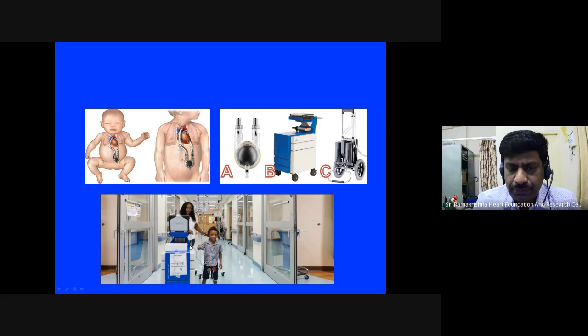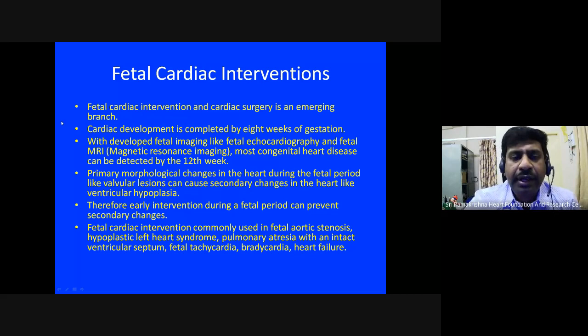And the next area of innovation is fetal cardiac interventions. Fetal cardiac intervention and cardiac surgery is an emerging branch. As you all know, cardiac development is completed by 8 weeks of gestation. With developed fetal imaging like fetal echocardiography and fetal MRI, most congenital heart disease can be detected by the 12th week. Primary morphological changes in the heart during the fetal period, like valvular lesions, can cause secondary changes in the heart like ventricular hyperplasia. Therefore, an early intervention for the valve will prevent secondary changes. Hence come the fetal cardiac interventions.